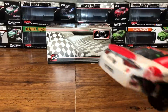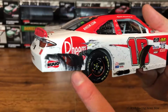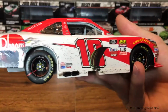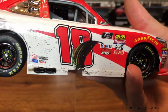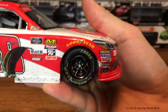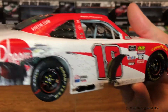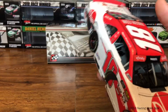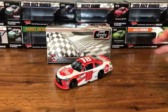Now the right side is the coolest part of the car here. Some donuts, tire marks here along the back. Rheem, Rudd, Rheem.com back here as well. More tire marks, more donuts along the side here over the 18. And just some more rubber buildup up here around the right front tire. So lots to look at here on this car. This is a really good looking raced version. I'm so glad this got produced because there's so much to look at here on this car.